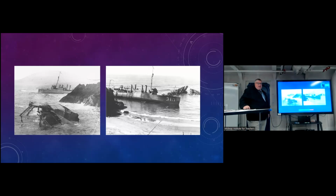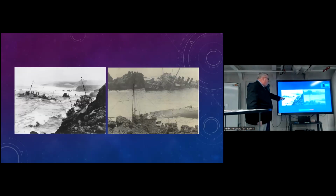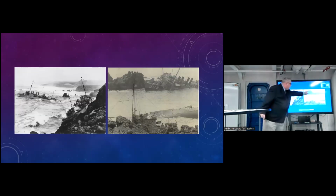And it doesn't take long for these ships, even the most mighty ships. I've seen pictures of ocean liners that have been decommissioned, run up on rocks. The sea snaps them in half eventually. The ships are basically piled one atop the other. Look how close they are. Look at the features of the rocks where you have to try and get aboard.